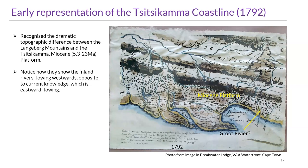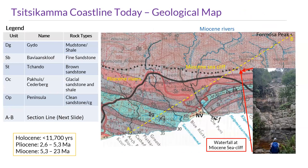But today, this is an excerpt of the current geological map. It's been blown up a bit. You see Nature's Valley in the middle. There's a fault that runs through the coastline at Nature's Valley, and that's part of the story as to why particular rocks are exposed there.